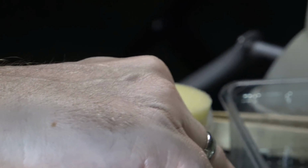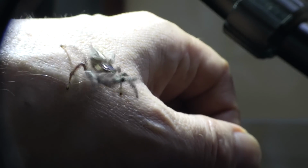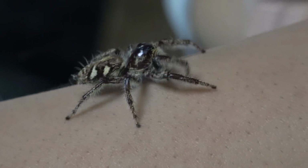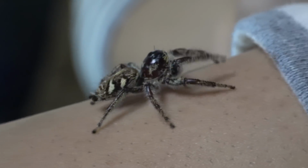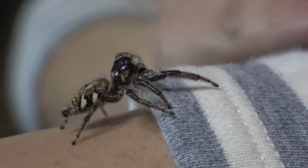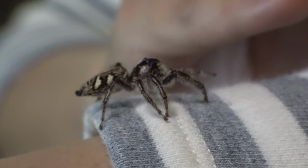And just so you know, they're not completely reckless when they jump. The way they secure themselves is they attach a silk line to the place where the jump originates, so when they jump they can always pull themselves back up. So when they jump after a flying prey, which you can often see, they always have a secure line so they don't fall down. I also often see jumping spiders hunting other spiders or other prey from above, and that's what they do. They use the silk and they jump down and they can pull themselves back up. So that is kind of interesting about jumping spiders.